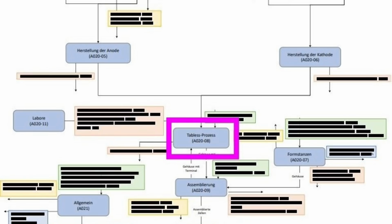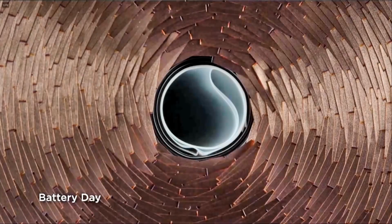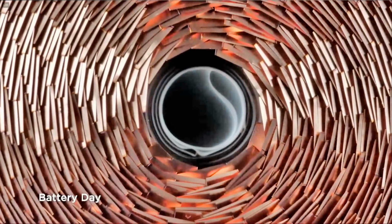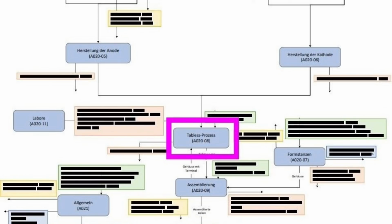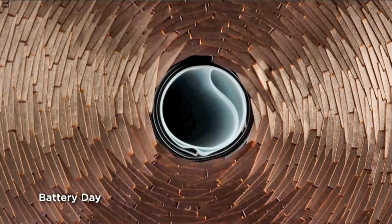If you'd like to know more about what a tabless cell is, check out my video on the tabless electrode. Many people have called the phrase tabless electrode a misnomer because it's actually hundreds of tabs forming a contiguous array. However, tabless is easier to say, so that's the word I'll use. The flowsheet doesn't specify what's meant by tabless process, but I'm assuming it means cutting and possibly folding the tabs.